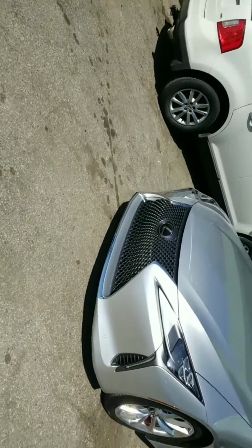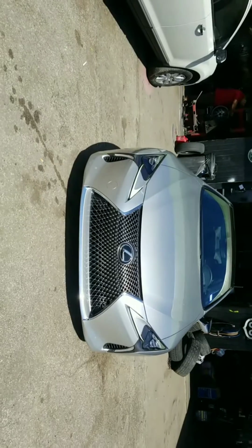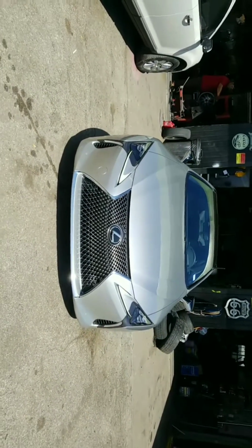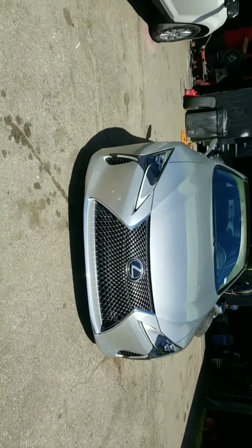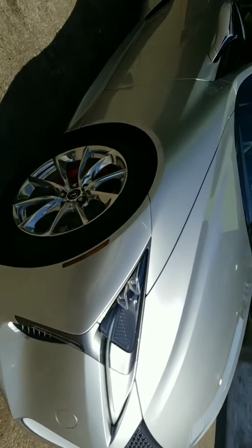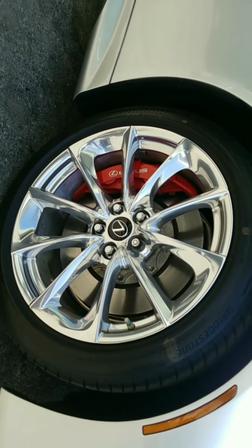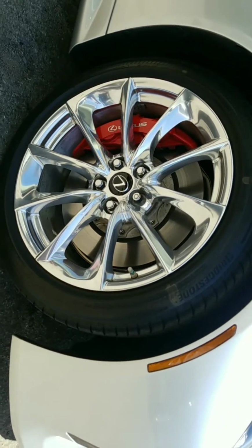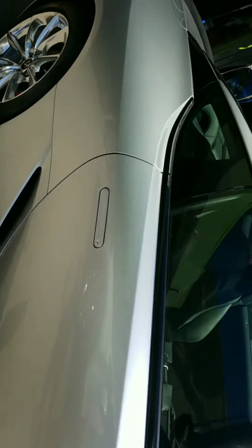So when you have a car such as this, it is definitely your baby, okay? Look at that. Look at the shape of that car. It is so freaking sexy. Oh my God, look at the lights. Look at the wheels. These wheels are chrome wheels. I believe they are 20-inch wheels. It's got the specialty brakes on it, specialty brake rotors, pads. Lexus did a beautiful job on this car.